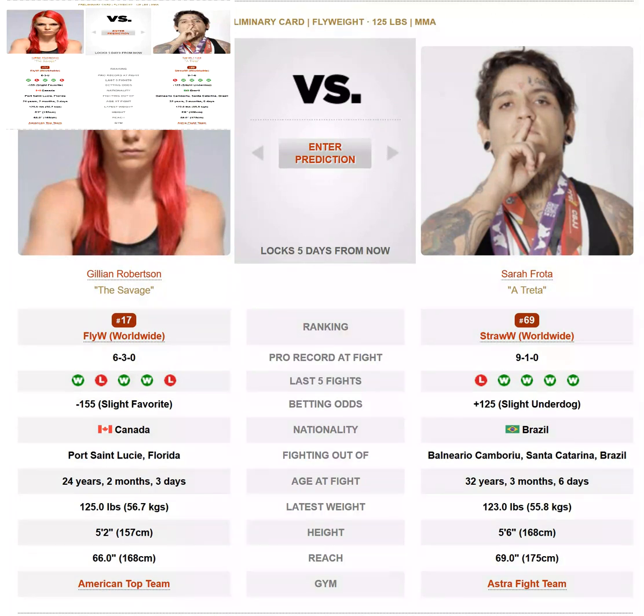And, off her back, she has a lot of submissions. She'll attack with triangles, arm bars. She's finished a lot of her fights that way. She'll even get the rubber guard, attack with gogoplatas, omoplatas. She was definitely able to nullify the top game of Livia Souza. She forced several referee stand-ups with her guard.